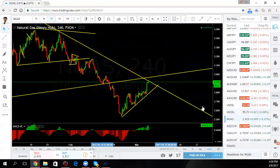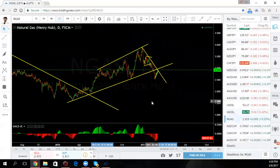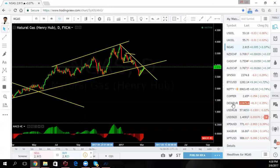Natural gas, pulling up, but it's a consolidation, right? So I don't think they broke this structure. So I think this may be just a bigger correction and we get some more downside. Possible, right? It's not the start of the upside as yet. Let's go. What else you guys are interested in?